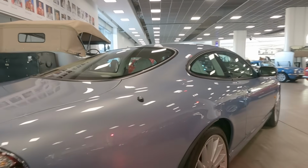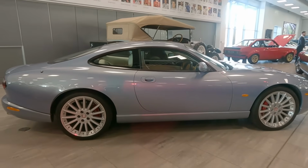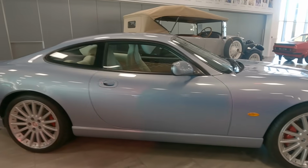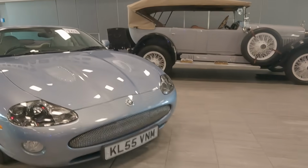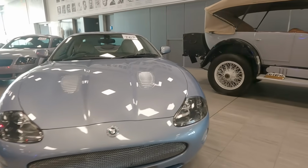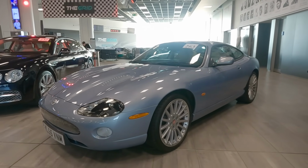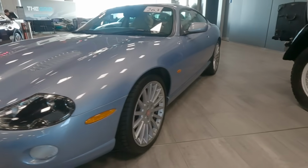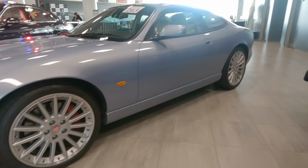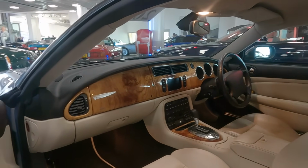So this is definitely one of the best XKRs I've seen. This is a 2005 XKR-S White Badge, so one of the end of the line of the X100s. I think 200 of these were made. Some visual modifications, but also they had firmer springs and anti-roll bars, I think 10mm lower, quicker rack, upgraded brakes, 20-inch BBS wheels. And this Frost Blue metallic paintwork looks absolutely beautiful. Got a really good history, and look at this interior, it's lovely. I do love Jags from this era, I have to say.